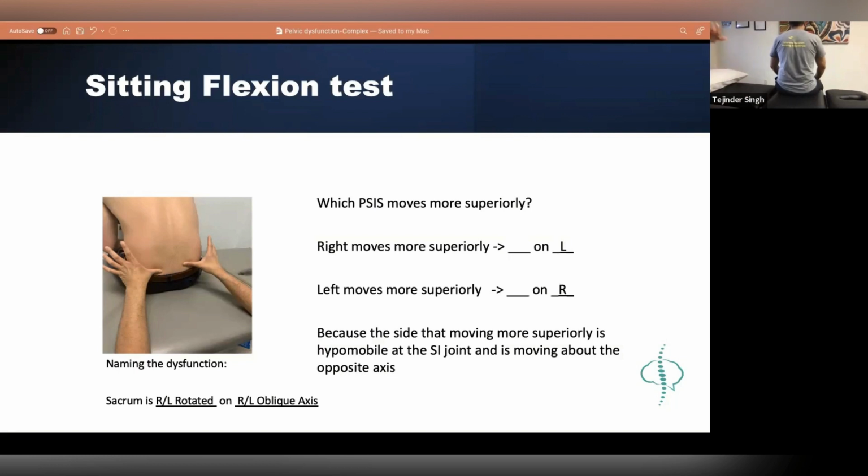Sitting flexion is a very, very simple test. Your patient is sitting, their legs resting on the floor. All you have to do is find the PSIS and ask the patient to flex gently. Go and gradually flex for me. Lean forward. I don't see a side to side difference right now because I think we treated him a few days ago. So come back to me. Lean forward again, and then come back. The side that goes superior is your dysfunctional side.